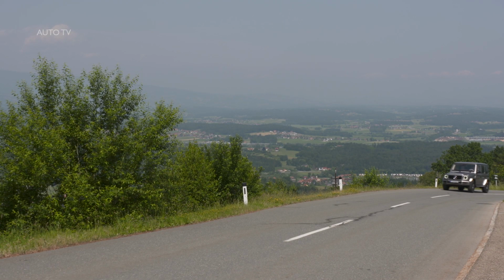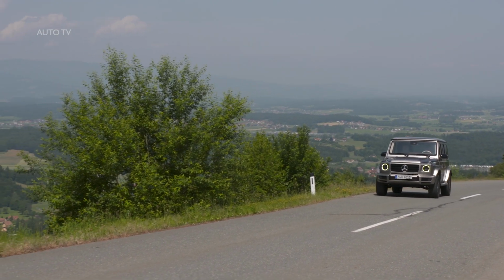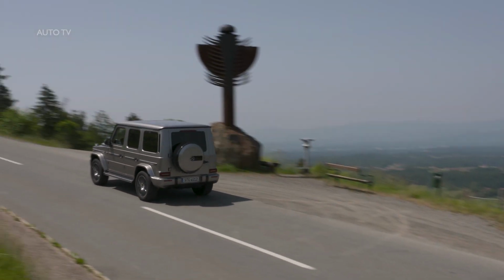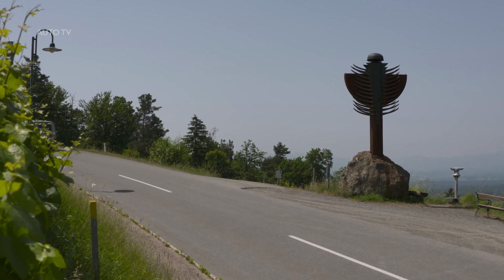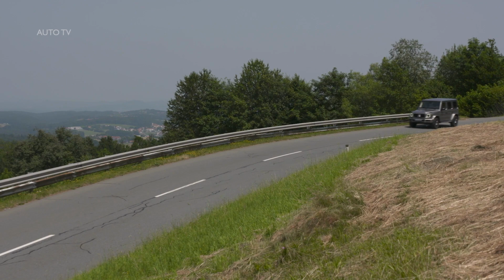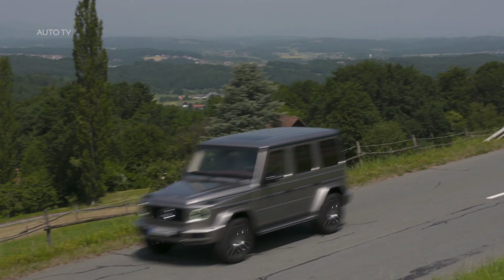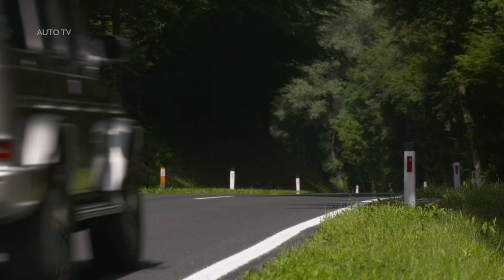It's best to leave the 9-speed gearbox in automatic mode, in which the torque converter-equipped unit shifts up at the earliest possible opportunity to ensure serene progress both around town and out on the open road. Manual mode provides an extra layer of interaction through the steering wheel-mounted shift paddles, but the G400d's best performance is achieved when it's left to its own devices.